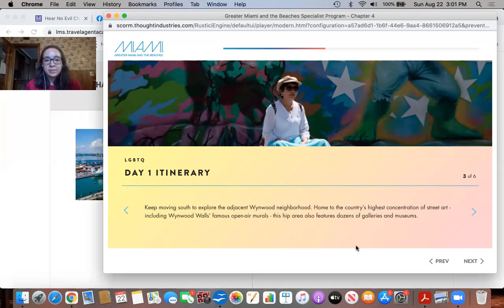Keep moving south to explore the adjacent Wynwood neighborhood, home to the country's highest concentration of street art, including Wynwood Walls' famous open-air murals. This hip area also features dozens of galleries and museums.